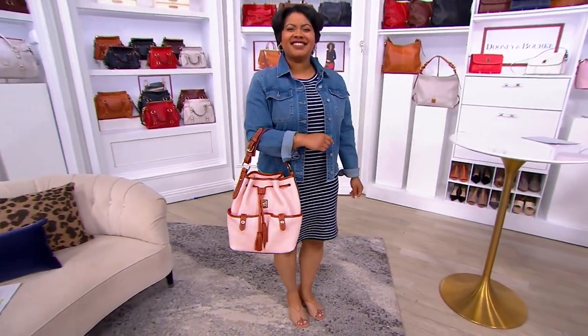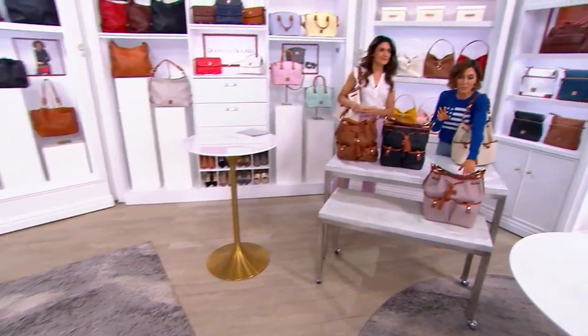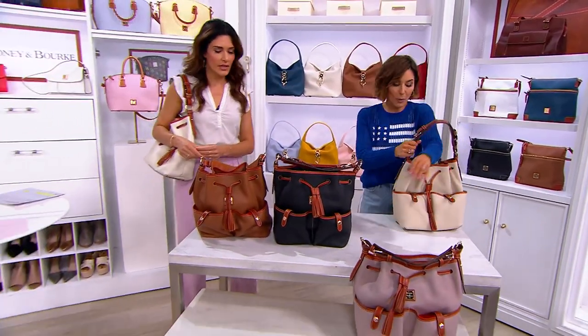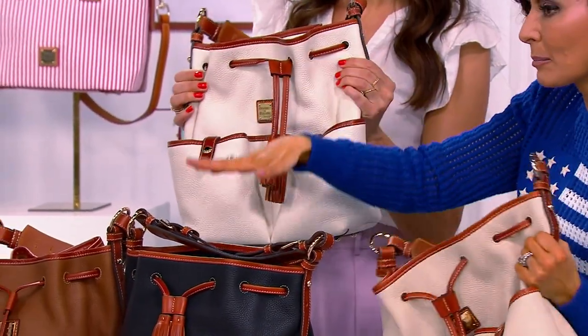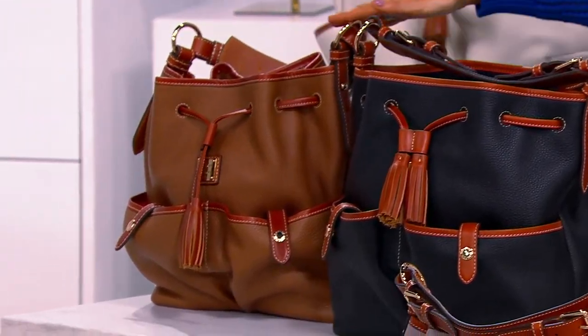Then I've got this oyster color, which is a purpley, light gray color. So if blush and blue are gone and you want something that has a little bit more color to it than browns and blacks, absolutely, go with oyster. Great neutral. If you want any of these creamy colors, this is bone, this is white. They're both stunning. And then black. And remind me if this is caramel. Caramel. Thank you. Caramel in this case.